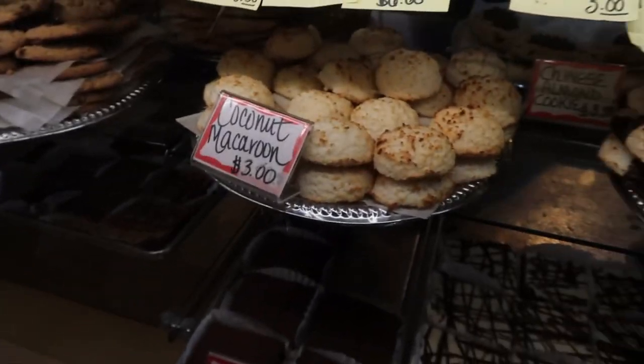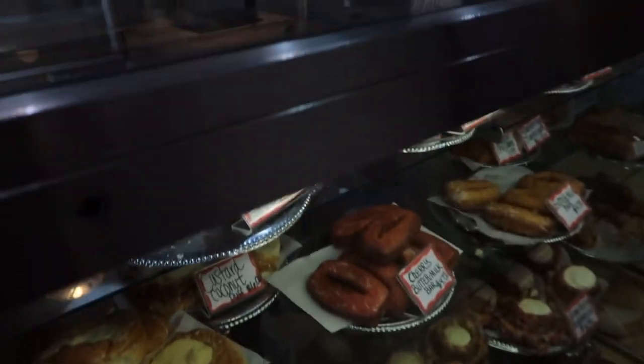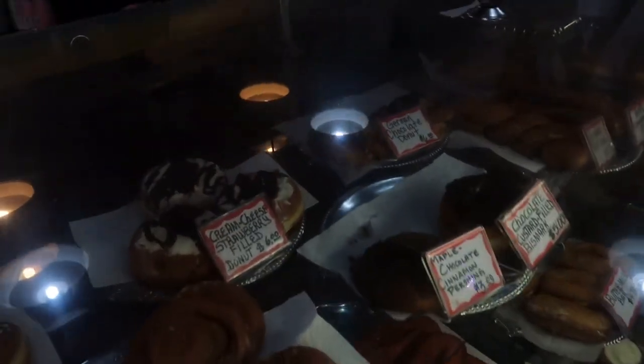We got one of those. Thank you so much, you too. A regular chocolate bar for me and that German chocolate.